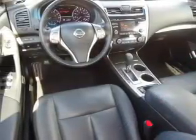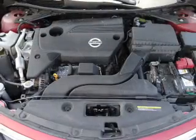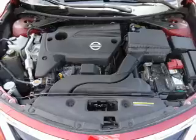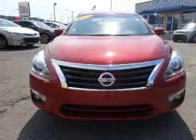Inside you'll find heated steering wheel, leather seats, heated seats, Bluetooth connectivity, an auxiliary input, remote start, steering wheel controls, push button start, rear temperature controls, automatic climate control.